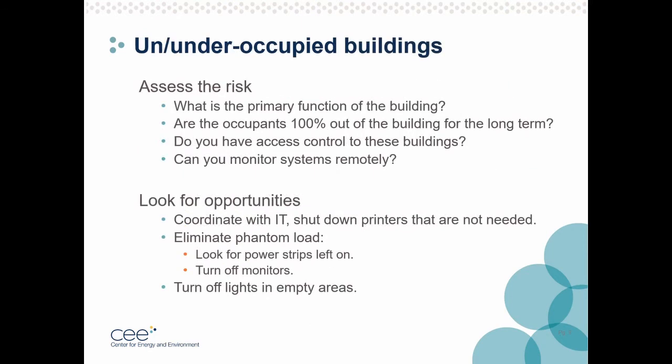In unoccupied or underoccupied buildings, we need to consider the potential for energy savings within the details of your building's current situation. First off, how is your building currently being used? Is it a lightly occupied office building or a completely empty maintenance garage or maybe an ice arena or rec center? Do you know whether all the occupants are out of the building 100% of the time for the long term?